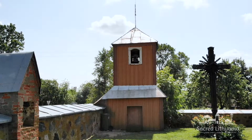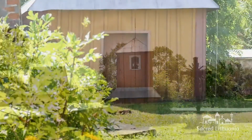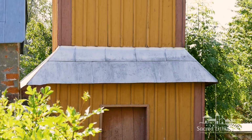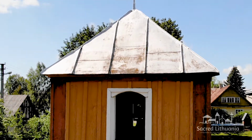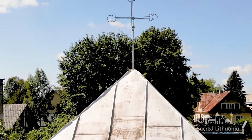A low, compact wooden belfry adjoins the wall of the churchyard. This is a two-tier building of folk style. The first tier is broader than the other, and it ends in the iron capping. The other tier has acoustic openings, and it ends in an iron roof of 4 sloping sides and a cross.